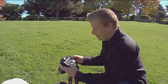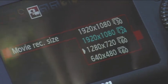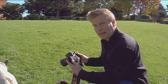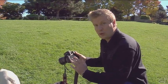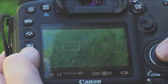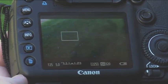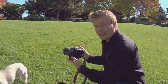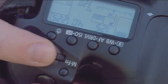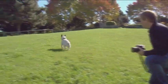By default, you'll see here that it's set at 1920 by 1080 at 24p. What we're going to do is we're going to up the setting to 60. And by upping it to 60, what that does is it's going to give us a lot more frames per second, but when we slow it down, we're going to slow it down to 24p, maintaining that film-like effect that you want. The next thing that you're going to want to do is adjust your shutter speed. This number here, the 60, we're going to want to take that up to 125. You'll notice it's letting less light into the lens of the camera, so I'm just going to slightly adjust my aperture mode up here a little bit just to allow enough light in so that we get a good shot of Frank. So here, Frank, go get it.